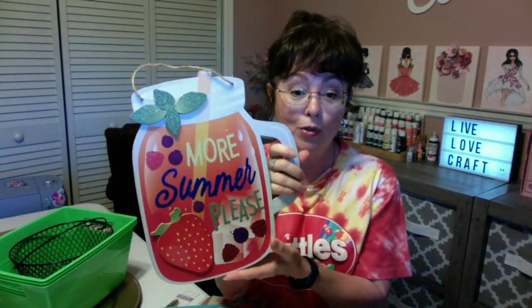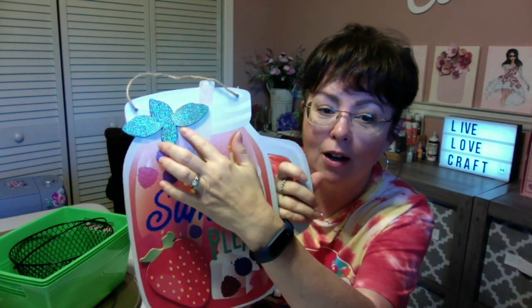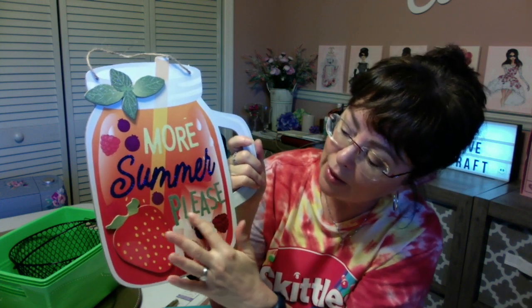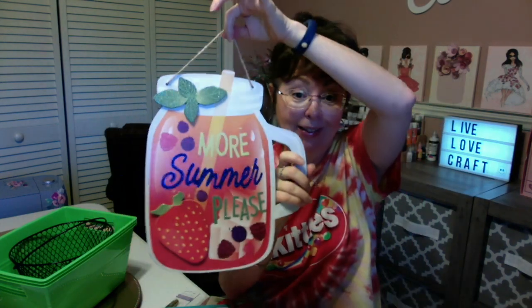And then I thought these were adorable. More summer, please. And it has the little leaves with the glitter on them. They're so pretty. And it has this strawberry that's already cut out. It's dimensional. And then this is all glitter, and this is glitter, and that's glitter. And then it has the little raspberries and what looks like pomegranate with the straw. I just think this is adorable. So I picked up 2 of these.